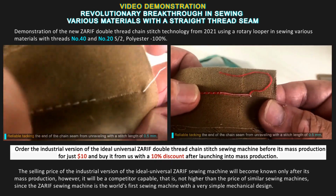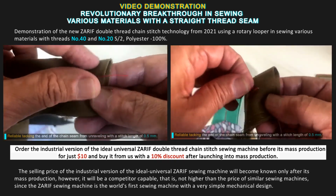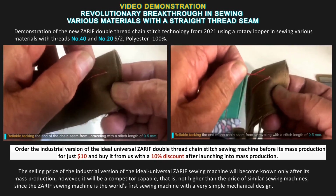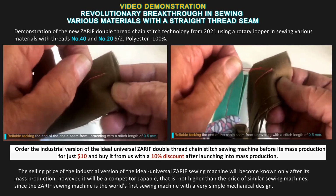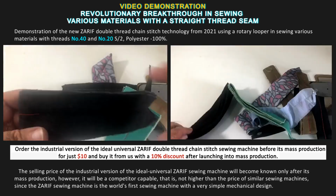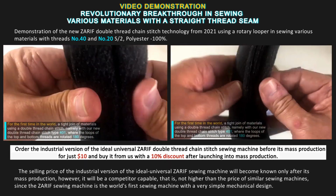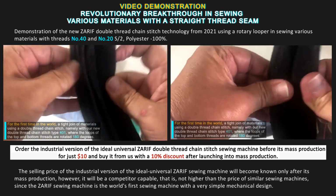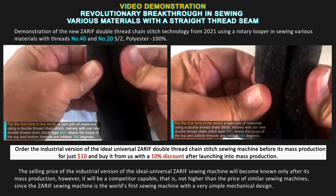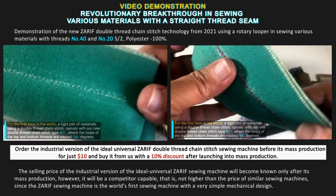For the first time in the world, securely tacking the end of the chain seam from unraveling by stitches condensation with a stitch length of 0.5 mm. For the first time in the world, with the help of a double thread chain stitch, we have obtained a tight join of various textile and leather materials and combinations of various materials.